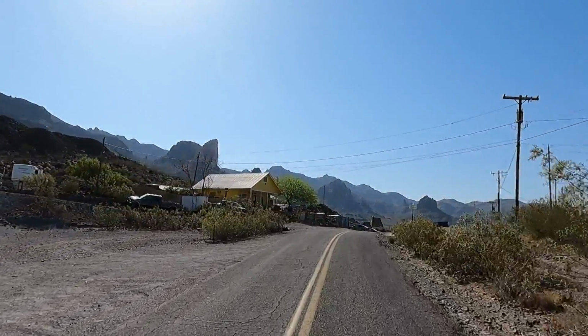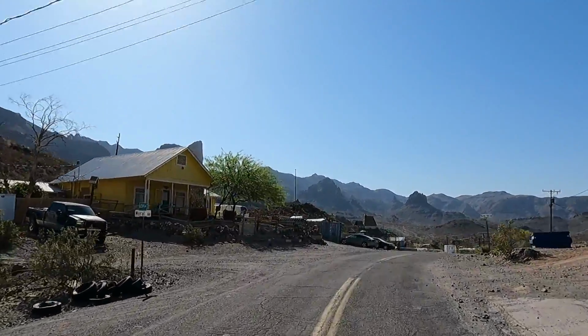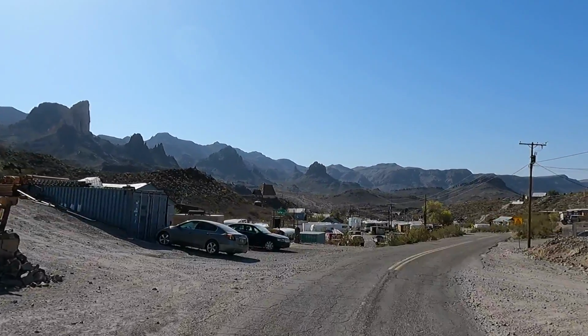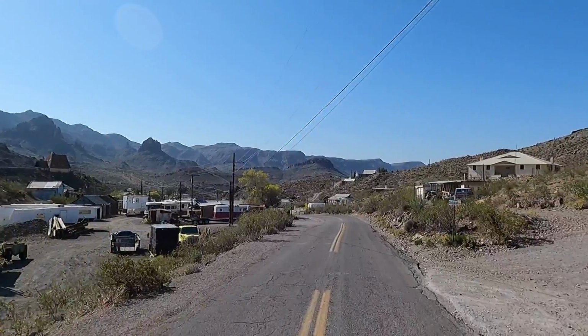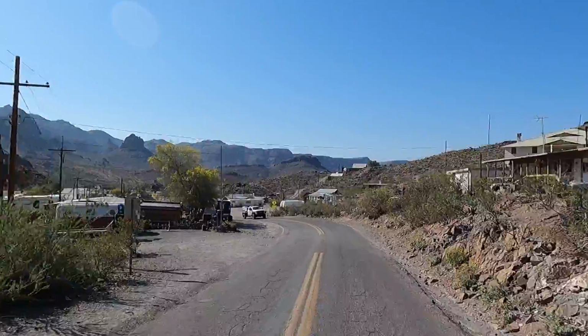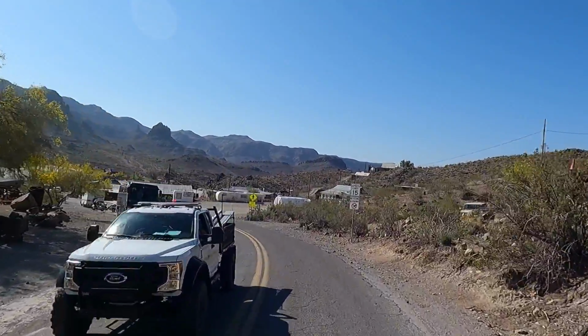Made it. Not quite as smoky here, huh? This place is old, ancient mining. Tourism is massive here. Always people driving through here to explore the old Route 66.